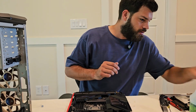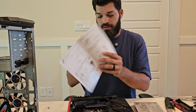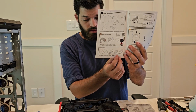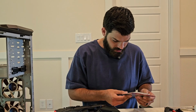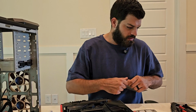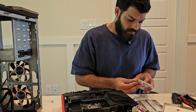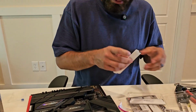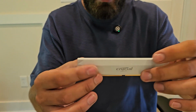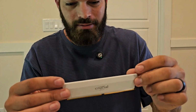All right, now we can go ahead and install our RAM. Read your motherboard instructions, and they will tell you exactly how and where to install your RAM. I'm using 4 sticks from 2 kits. So it's not as important for me because I'm filling all 4 slots. The only special thing I'm doing is that these are pretty. On the description, it said that the cooler was inspired by origami. Which, all right.